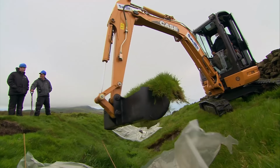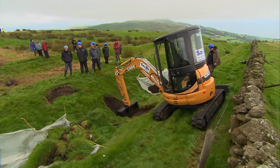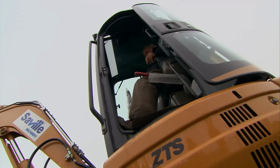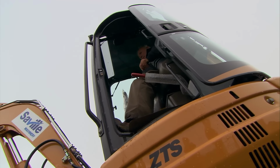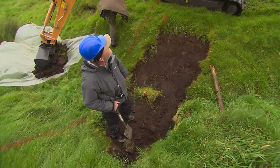While John throws his geophysical toys out of the pram, Francis is launching into action. Yeah, I'm not happy going into that, Ian. We can take some of this black off. But let's leave that. We'll do that by hand.